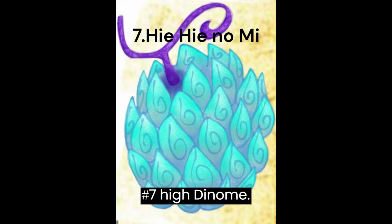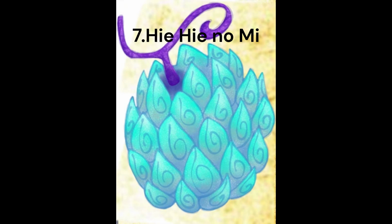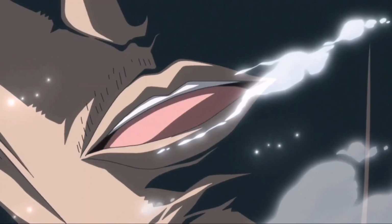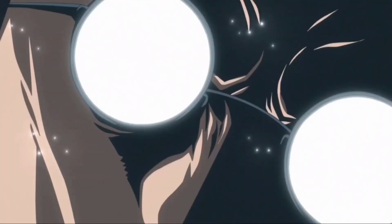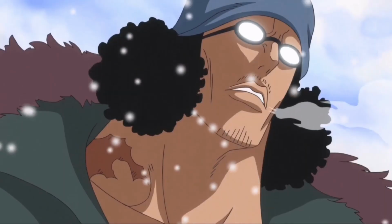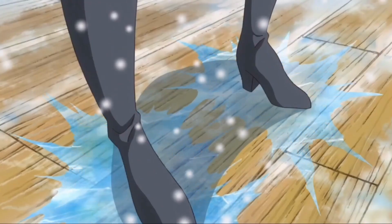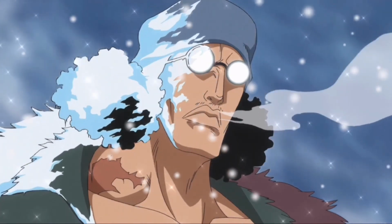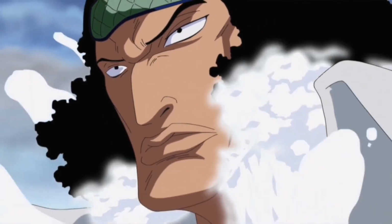Number 7. Hai no Mi. The Hai no Mi is a Logia-type devil fruit that allows the user to create and control ice. It was eaten by Kuzan, also known as Aokiji, a former admiral of the Navy and a member of the Blackbeard pirates. The fruit grants the user the ability to freeze anything they touch or create ice structures or weapons.